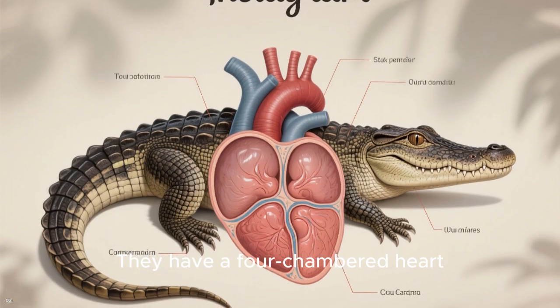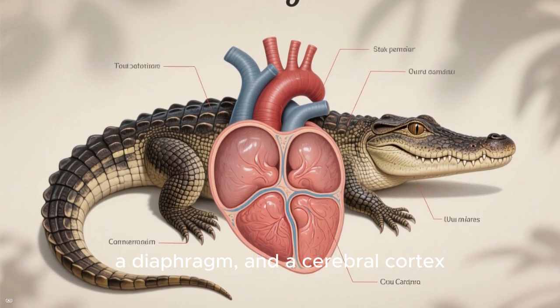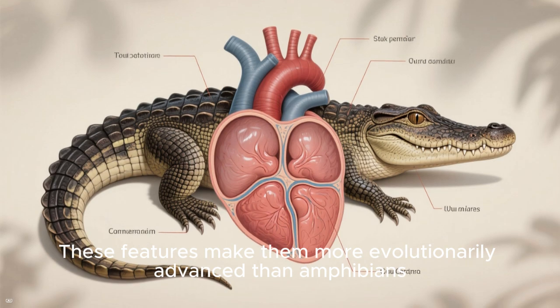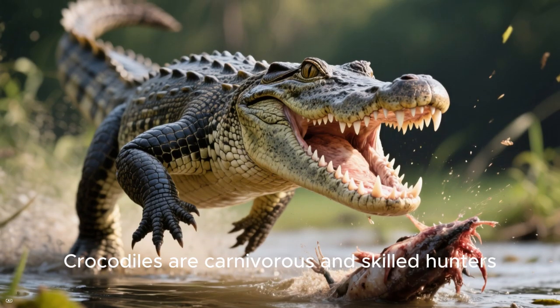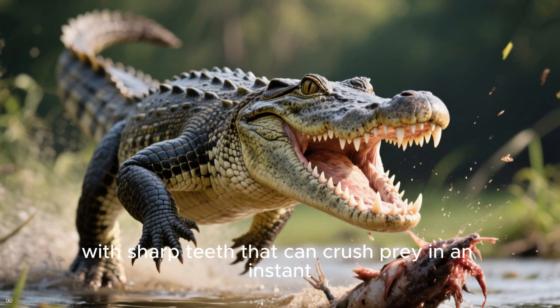They have a four-chambered heart, a diaphragm, and a cerebral cortex. These features make them more evolutionarily advanced than amphibians. Crocodiles are carnivorous and skilled hunters with sharp teeth that can crush prey in an instant.